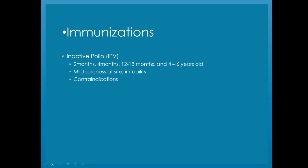Inactivated polio. Polio is a disease that causes fever, sore throat, and eventually ends up in paralysis. Again, I think we pretty much eradicated polio. It's given sub-Q or IM, scheduled at 2 months, 4 months, 12 to 18 months, and then 4 to 6 years old. You might have mild soreness at the site or irritability. Contraindications are only if you've had anaphylaxis to another vaccine or if you have a severe illness that day with or without a fever.